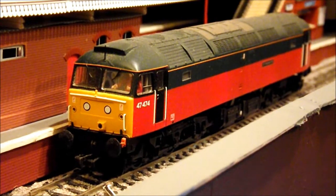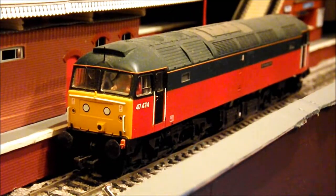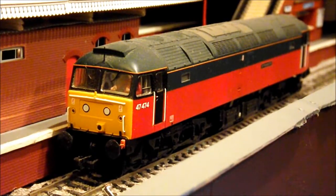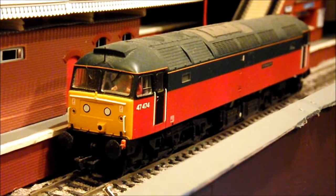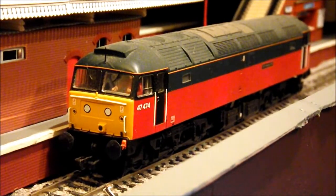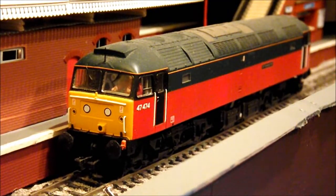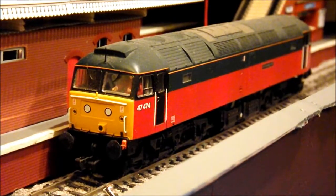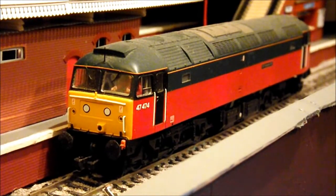This is another one of my 47s. This is a Bachmann version, and it is a red parcels liveried Royal Mail 47, and that exclusively runs with my mail train. Although in truth it could be run with anything really. Back in the day, whatever 47 was going would be run with parcels or other freight or passenger traffic. But I tend to use this particular one just exclusively on the mail train, and I love its striking livery. It's a lovely loco, it runs really well, but like I said, I just think the Helgens are a little bit more forgiving than the Batman ones.